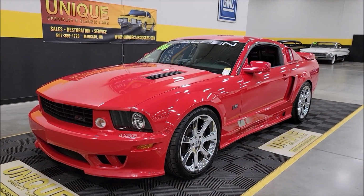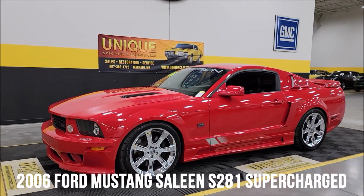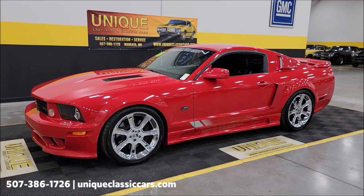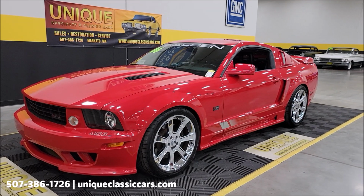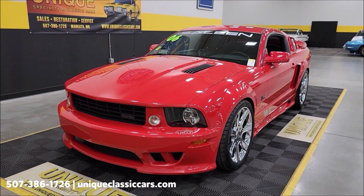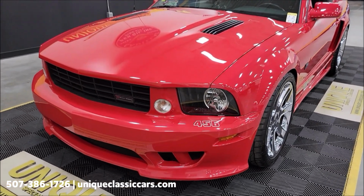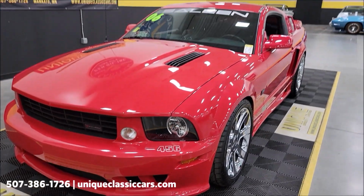Here's another specialty Mustang at Unique Specialty and Classics. 2006 Saleen S281 Supercharged Mustang Coupe version. Torch red, black Saleen leather, clean Carfax, a little over 28,000 miles on this one. No accidents indicated. Confirmed mileage. As you can see, the sequential number from Saleen, 486 on this one.